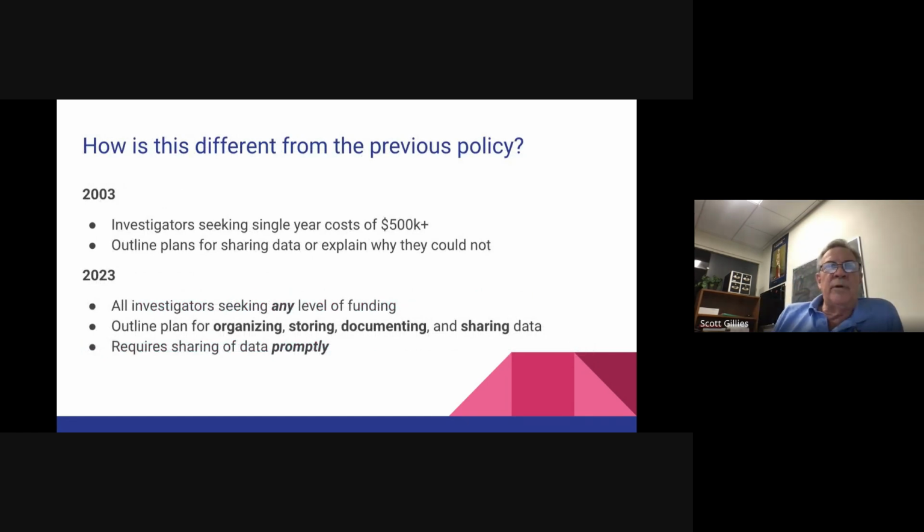Under the 2003 requirements, only research funded at $500,000 or more needed to be shared. But under the new requirements, data resulting from research funded at any level by the federal government needs to be shared. You must have a data management plan and submit it. And the new requirements require data to be shared much sooner than the 2003 requirements.